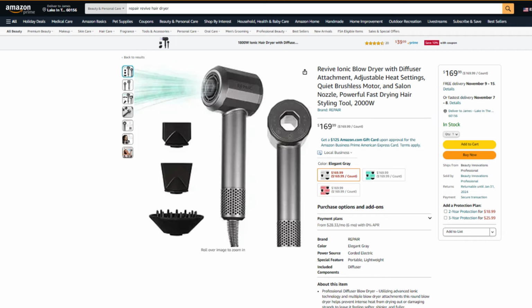But then you've got some other competitors on the market like the Repair Revive hair dryer. This one is extremely similar to the Dyson, but it also comes with the 2-year warranty at a fraction of the cost. It's about $169. So to recap, consider a dryer that has great technology, a fair amount of power, the weight distribution is ergonomically correct, it has all of the attachments that you need to style your hair, and of course, a price that fits in your budget with a great warranty.